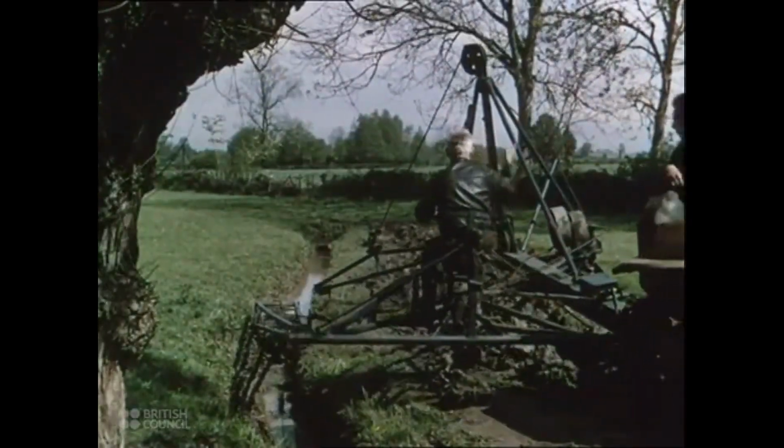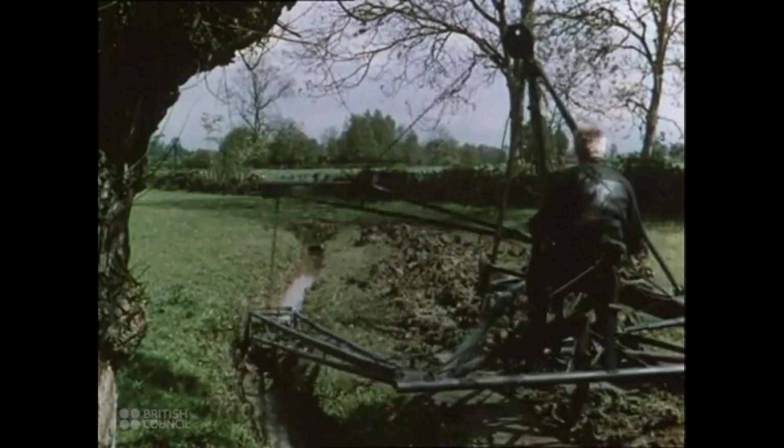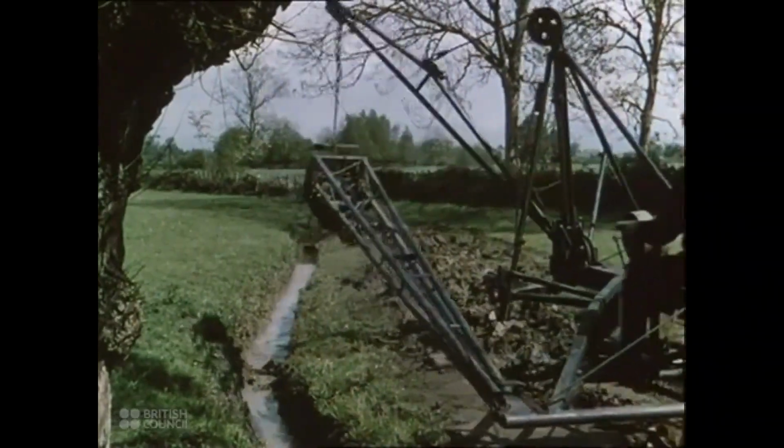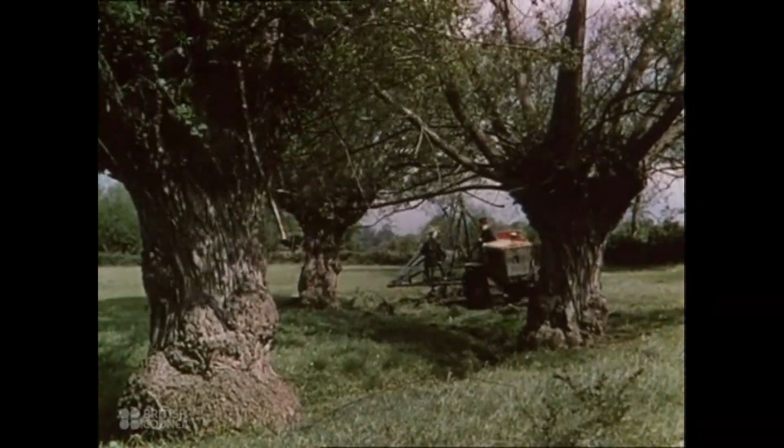Good drainage is a vital factor in British farming. Without it, arable land would not be fully productive, and much of the best pasture land would quickly become useless bog.